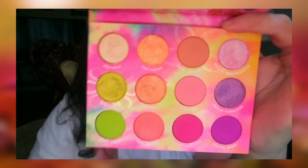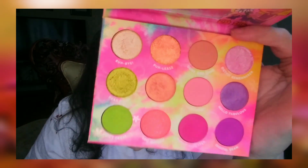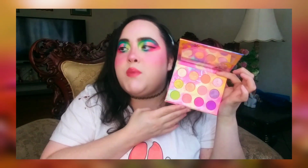And here's the palette. Definitely gives you summer vibes or springtime or anytime you want. It doesn't have to be for summer or spring. You can wear it whenever you want to. It's just me personally, when I see this, I'm gonna wear it for spring or summertime.